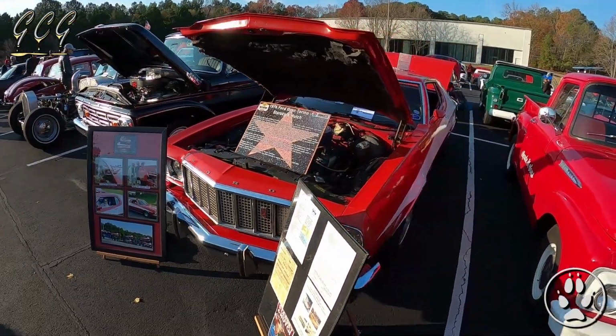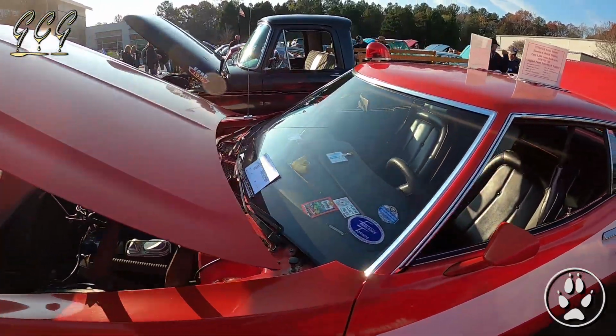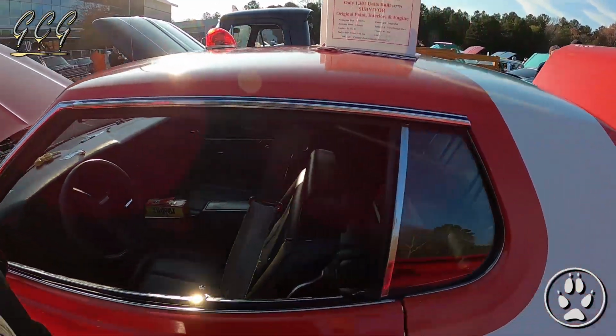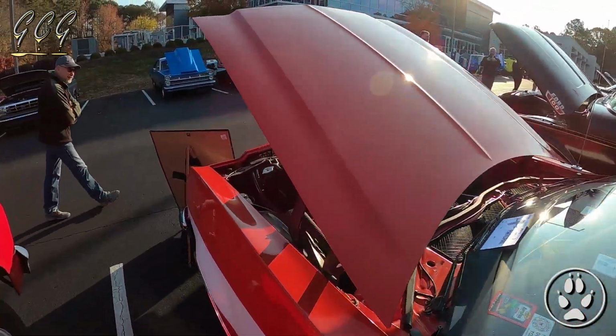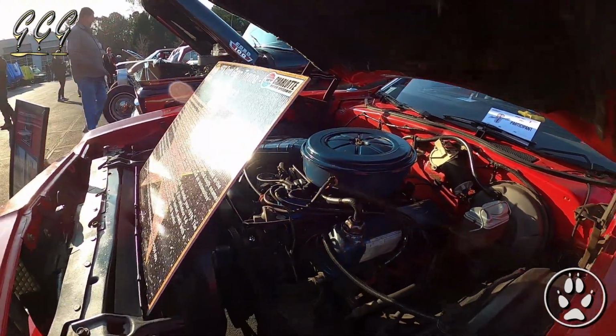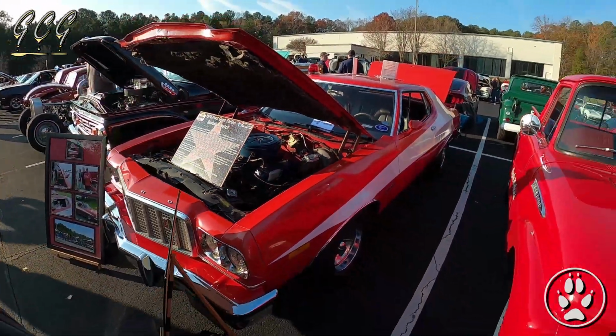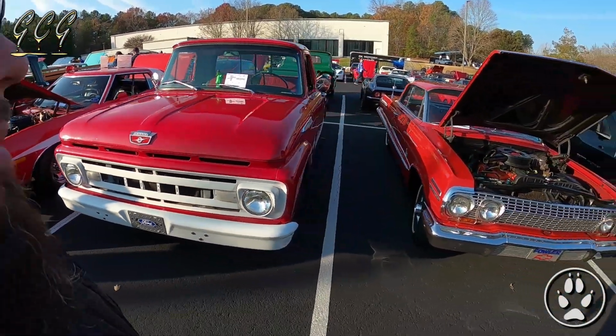The 76 Ford Gran Torino, Starsky and Hutch. It's pretty neat. Only thing about these cars, they... It's got the good one in it, though. I think this is when they started putting in the real restricted motors. They didn't make any power.